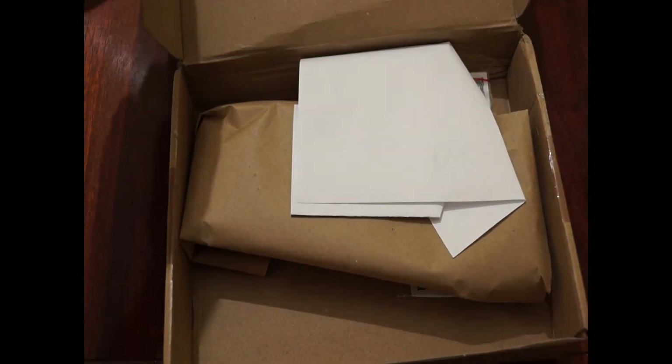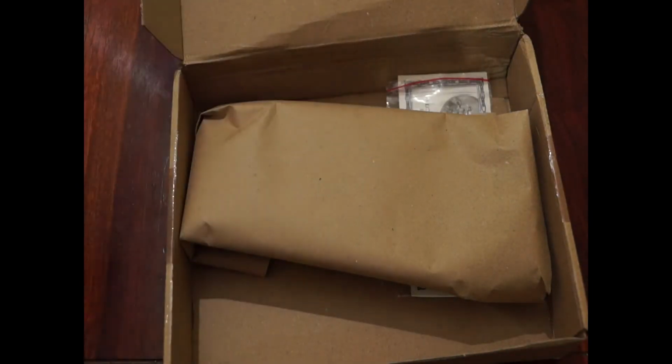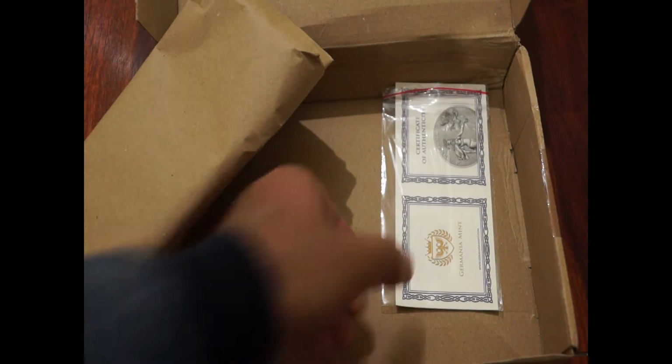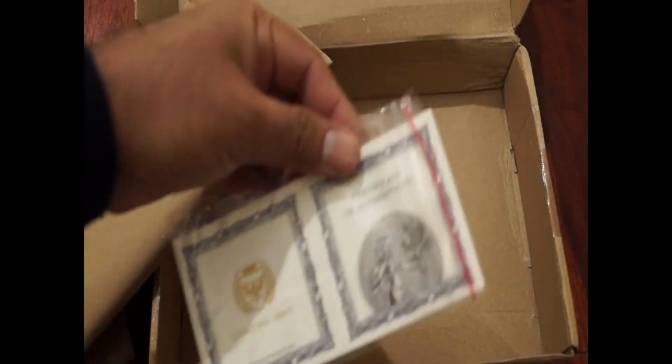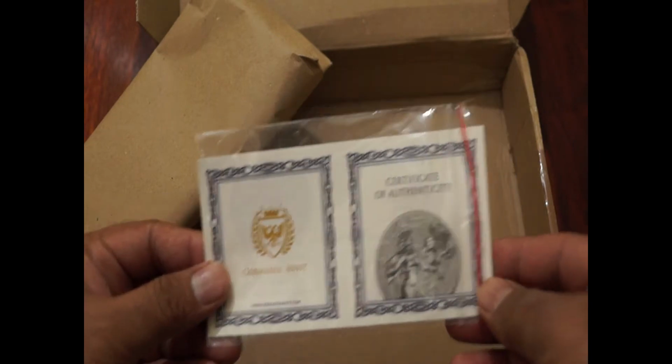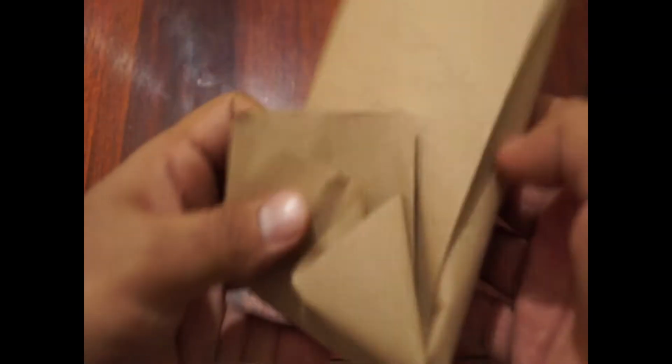Alright, we have opened the box. This is the invoice for the purchase, and as you can see slightly, there is the certificate of authenticity for the rounds which I have purchased. We'll get back to this later on. I think our product is in this cardboard wrapping, brown paper wrapping, I should say.